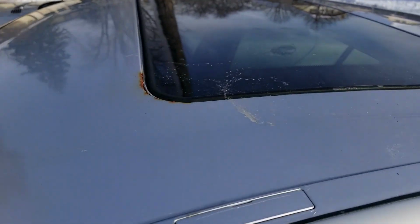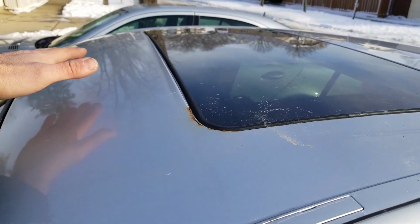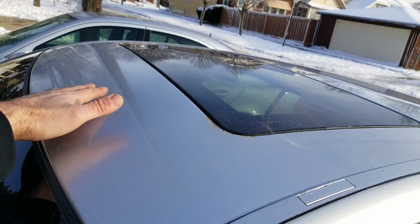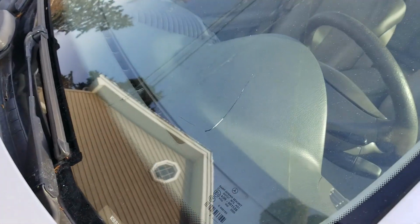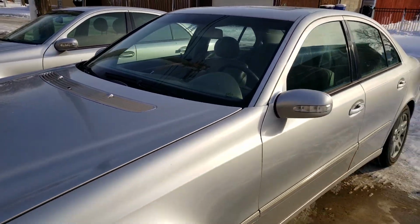But there's also some rust right here by the sunroof. It doesn't leak any water or anything like that, but what I think happened was something probably fell in this area a long time ago. They fixed it up, and they didn't do the best of job. You can tell this is different paint. This isn't factory paint right here. So luckily, I say luckily, the windshield is also cracked. So when this comes out, you probably fix that up a lot easier. And there you go. The rest of the car looks really nice.